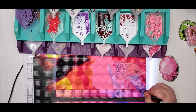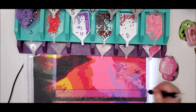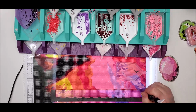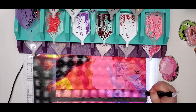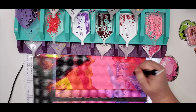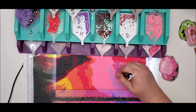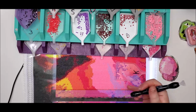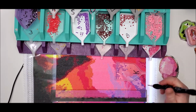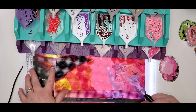I'm also pressing a little harder than normal because I want to test the aspect of, for hard pressers, for the single placer. Some of these drills are not in good condition. So what I think I'm going to do, see, I'm almost done with this section, or this diamond painting, going this direction, and then I just have to go this section all the way down.